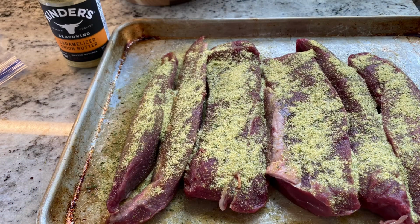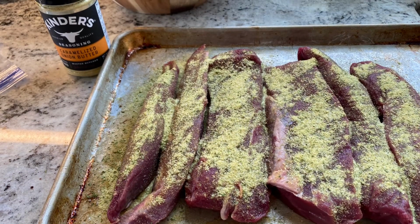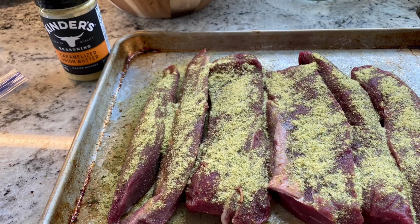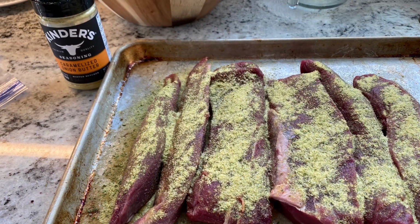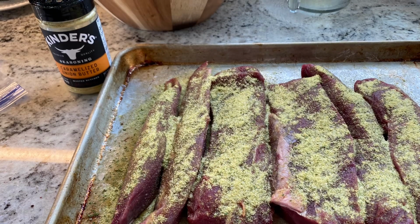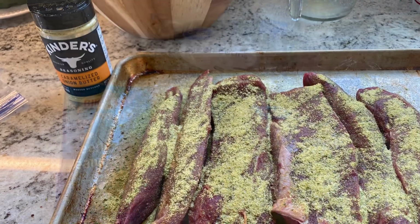On the second day, I seasoned some backstrap, which, if you're not familiar, backstrap is like the fillet cut of a deer. So we had quite a few in the freezer. I took them out, seasoned them really well with this caramelized onion butter seasoning from Sam's, and then I cooked them in a big pot with our sous vide.